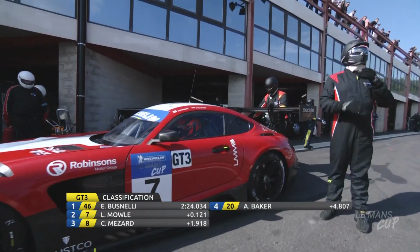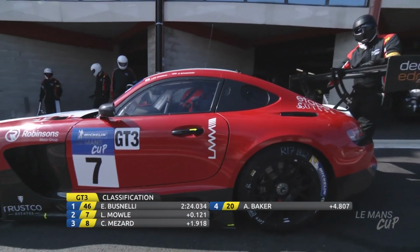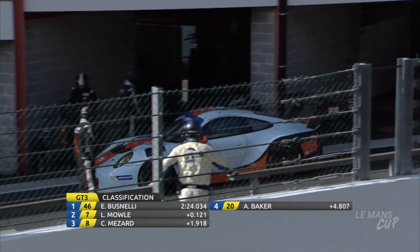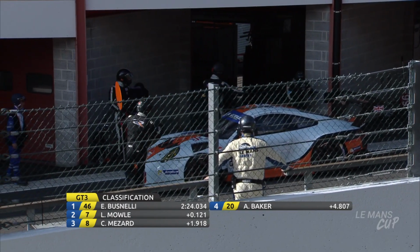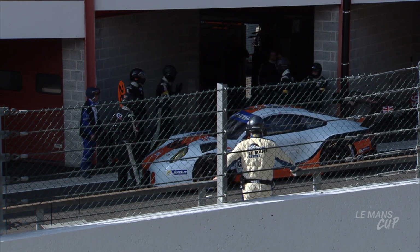That completes the session. 2:24.034 then, Johnny. Pole position for Emanuele Busnelli, and he extends that championship lead by a single point. Yes, he does. So they will move on to 76.5 points now.